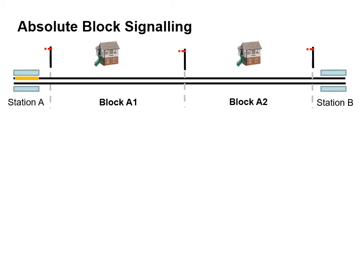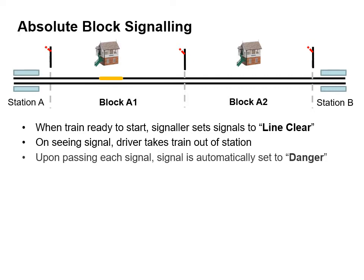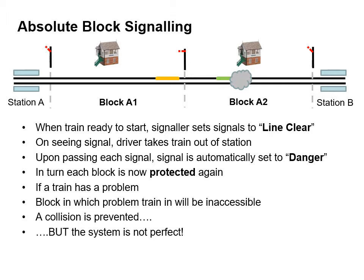With a train ready to depart the station, the signaller sets the signals to line clear. On seeing the signal, the driver takes the train out of the station. Upon passing each signal, the signal is automatically set to danger. So in turn, each block is now protected again. So if a train has a problem, the block in which the problem train is in will be inaccessible. Therefore, a collision is prevented. But this system is not perfect.